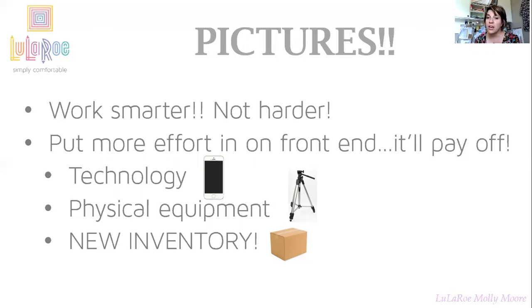Okay. What I put on here is a tripod. Tripod with a Bluetooth clicker is a game changer. I put my iPhone on the tripod. I have a little remote control clicker with my lighting kit. Okay, lighting kit, which is part of physical equipment. And I click, move, click, move, click, move. It's so much easier. And the third thing, of course, is new inventory.